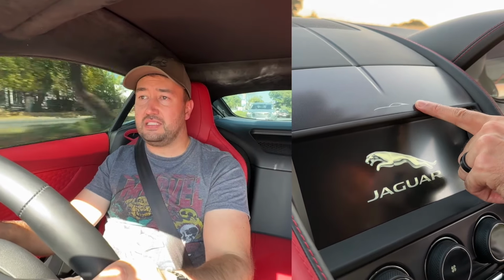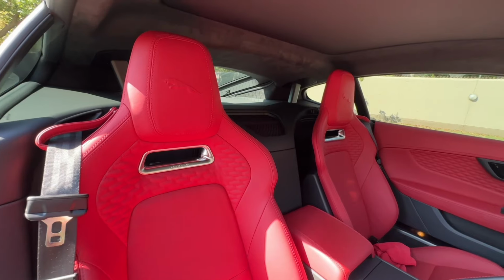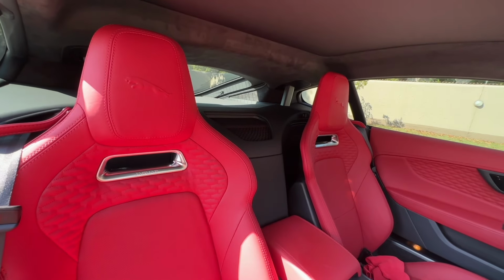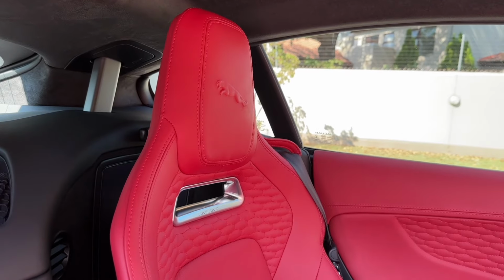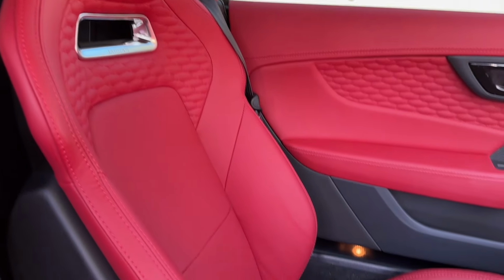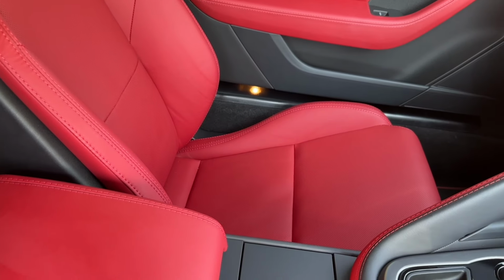And in true Jaguar style, it's just filled with luxury on the inside here. So you've got a full leather interior. And what I really love about this car in particular is that you've got full-on red seats. There's not just red stitching or partial red, they're completely red. Tomato sauce, all gold, ketchup, this is what they are.